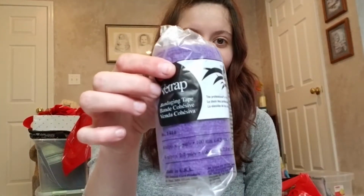Next, I got 4 of the 3M vet trap. I got 2 purple, and then I got 1 red, and then I got a white. But I always keep that stuff in a great supply around my barn because, you know, accidents happen, horses get hurt, and I use that stuff on my dogs too, because if they cut their leg, I can put some ointment on it, wrap their leg up, and they'll just leave it alone.